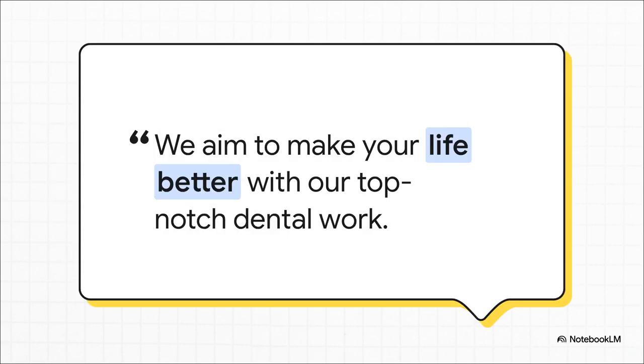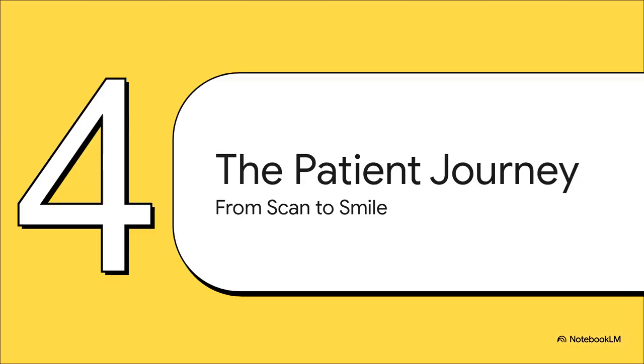And this quote really sums up the kind of philosophy you should be looking for. It says, "We aim to make your life better." It's not about the dental work itself. It's about improving your life. The goal isn't just to fill a space, it's to give you back all the comfort and confidence that you deserve. Okay, so we've covered the what and the who. But what's it actually like to go through this? What's the how? Let's walk through the high-tech patient journey, from that very first scan to your brand new smile.